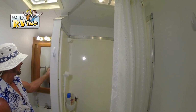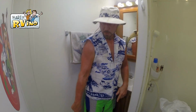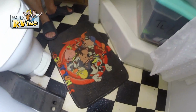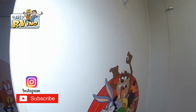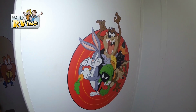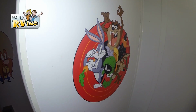Over here, of course, you got your medicine cabinet, lights, full sink, everything works. Toilet, everything works. Of course, you got your floor mat. Got to have the Looney Tune somewhere in here. And then we got another one right over here on the side. I don't know if you can get to or not. Just something to refresh you where you're at and what's going on around you. All kinds of craziness while you're in the bathroom. Absolutely. You never want to forget, no matter where you're at, what you're doing, especially in the bathroom.